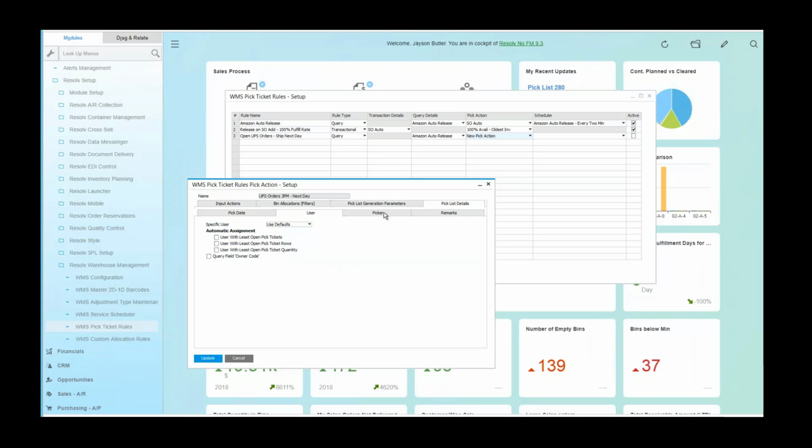And as I mentioned earlier, but didn't show, the remarks. So there's specific remarks that I want to have on this, please rush, very important customer, or take the notes from the pick pack on the pick pack remarks, or query a field of the remarks field from the sales order. So those are the setups that would be established here for the pick action.